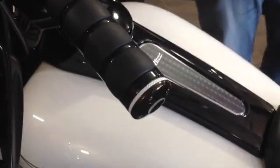I just like the little things they did. Yeah, the little accents just set it off. Ignition switch. We got some exhaust cover over here that was done. I mean, just little things that set the bike off a little bit.